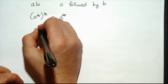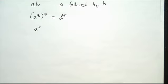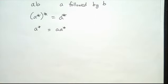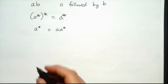A with a plus in the exponent means A and then A star. So it means there's at least one A. That's what A plus means. The plus is in the power, it is not on the line. If it's on the line, it means or. Okay?